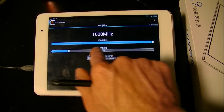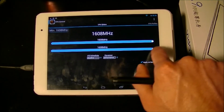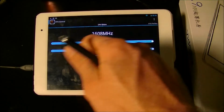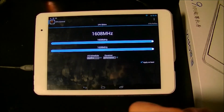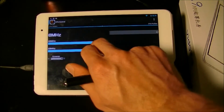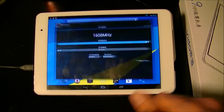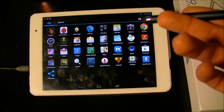Okay. But you have to set everything to 1.6. It would be 1.4, but the slide would go all the way to 1.6. It was weird, which is something that I really didn't enjoy having. But anyways, Flash is not installed.